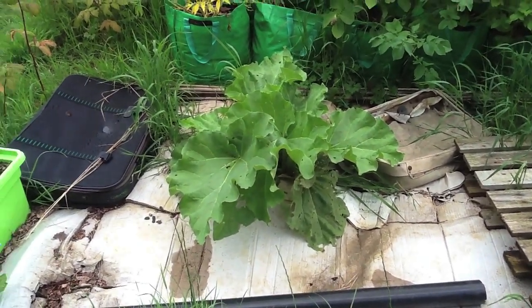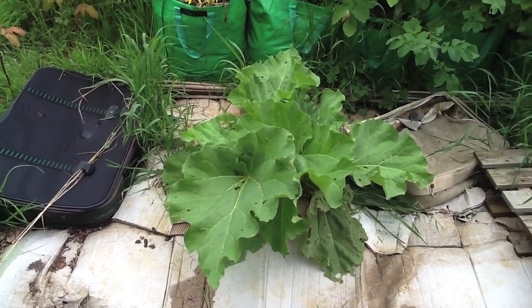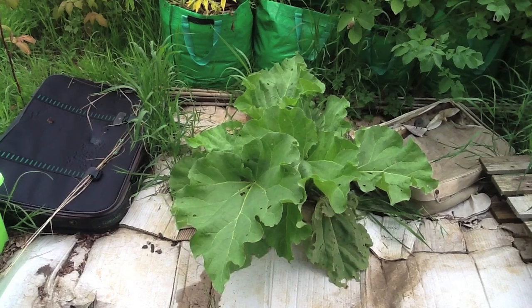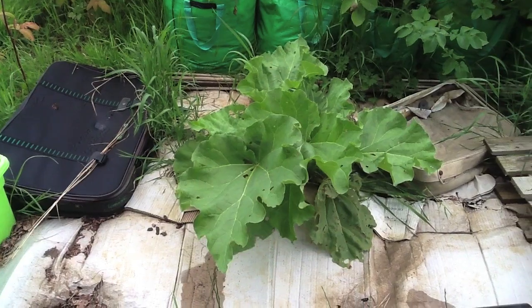And I'm very proud to report that my rhubarb continues to establish itself and is actually now starting to look like quite a dominant plant. It's taken its time, it's been through a bit, but it's really starting to assert itself now, and that's really great.